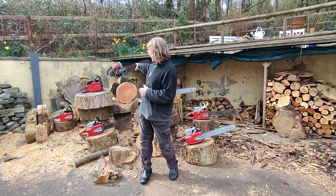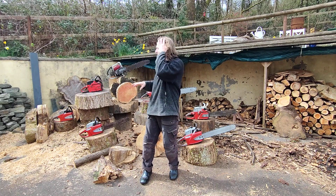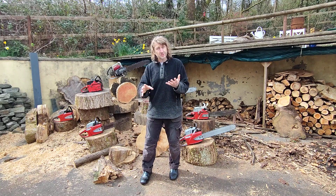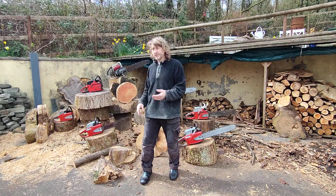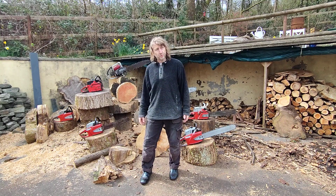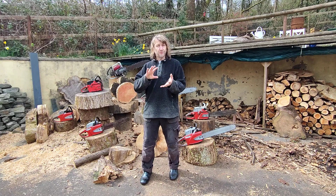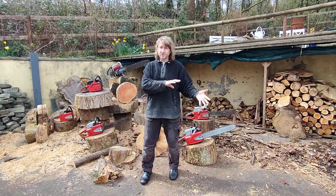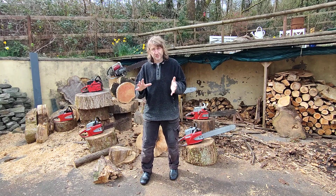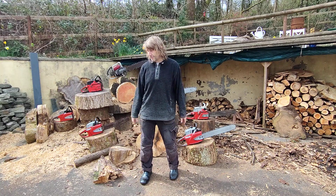In the back is an unusual creature. That's the Jonsered XD, a 1950s saw. Is that a 5240? Shares the same piston size, but yeah, 85cc with a fuel injection system. So I know people talk about the new Stihl MS 500 injection, but in the late 50s, Jonsereds were already running an injection system.